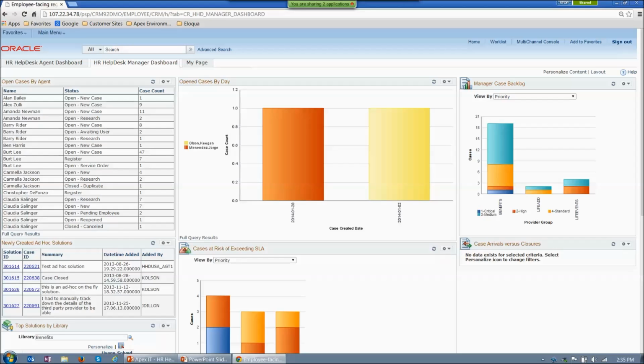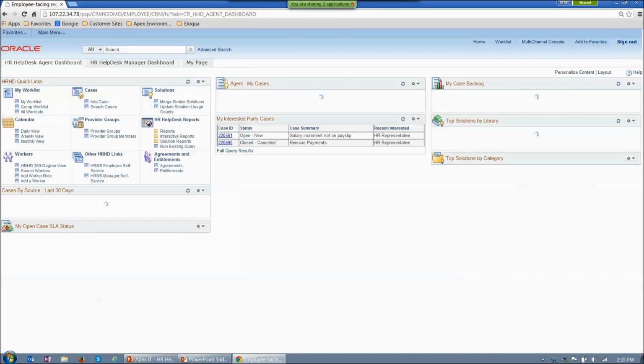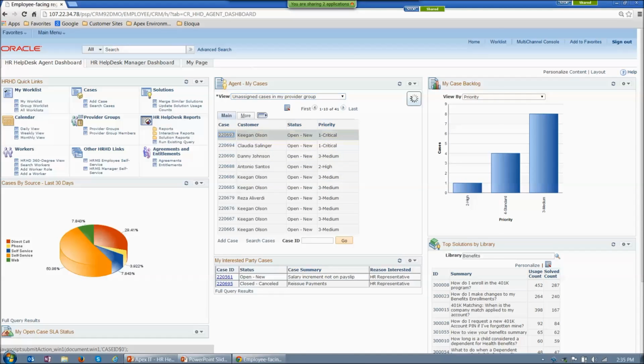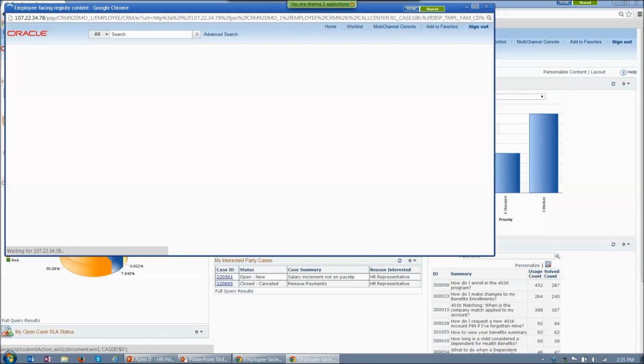Okay. So getting back to our use case, I've submitted a case in self-service. I want to open it and start working it. I'm actually going to look at a different case. I'll go ahead and open that. That's fine. Unassigned cases on my provider group. So top of the list is the one that I just submitted. Go ahead and open it.